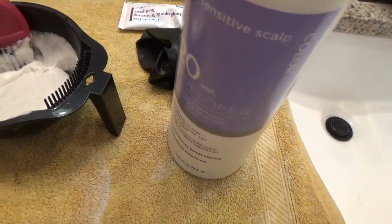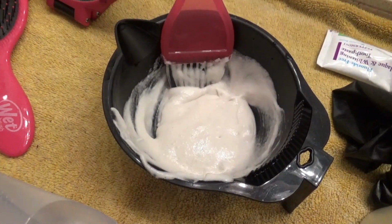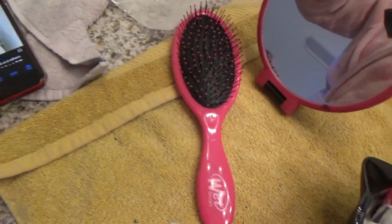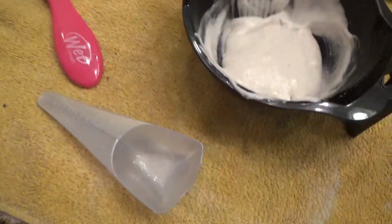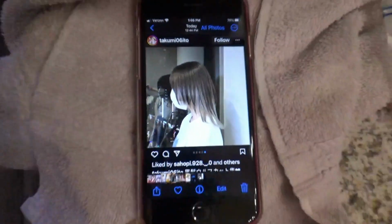I use Ion 20 Volume Developer. I have my Beyond the Zone Radical Hair Color Remover there, my mirror to see the back of my head, and my measuring cup. I'm doing this hair. And as you can see, I put my hair into some really funny ponytails. There's the back. I have never done this hair color design before.